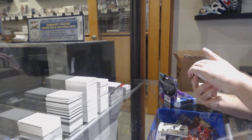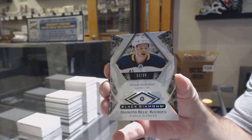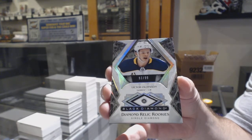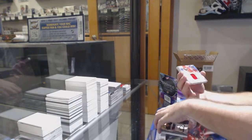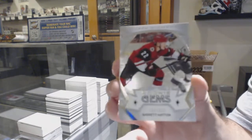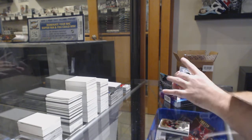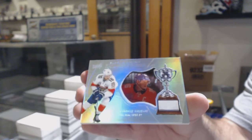We've got number to 99, Diamond Rookie for the Buffalo Sabres, Victor Olofsson. Black Diamond Rookie to 99. For the Montreal Canadiens, Diamond Mine Relics of Shea Weber. Rookie Gems of 399, Barrett Hayton. What do you mean on that, Blue Shirts? And we've got a Hardware Heroes, number 299, Alexander Barkov. Florida Panthers, Barkov.